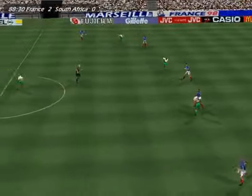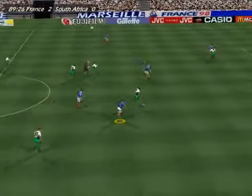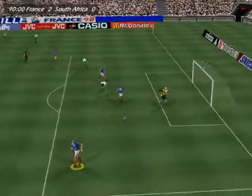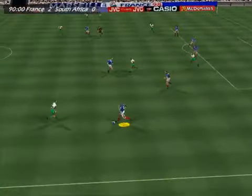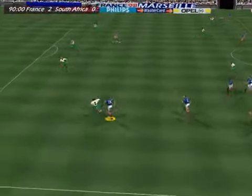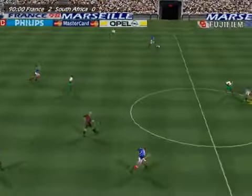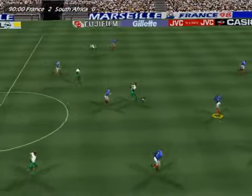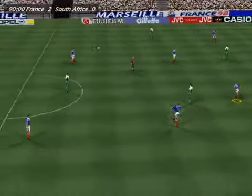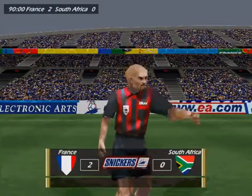The goal kick cleared away then. Well headed there. Lizarazu. Possession given away. Nice move. A well-timed challenge there. And the full-time whistle goes, and the final score here, 2-0.